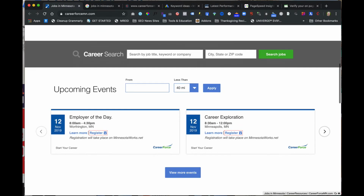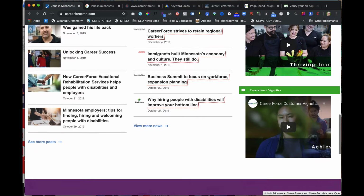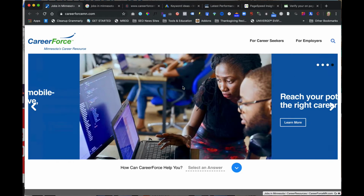If I scroll down a little further, we have a search bar here. Google's probably going to ignore this section, knowing that it's a search area. Upcoming events, it's going to know that these are dynamic and date-based. So again, it's going to ignore those as well. And then it's going to come down here to the recent blogs and recent news, and it kind of treats this as a footer. So overall, your site is lacking main content.